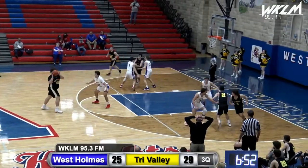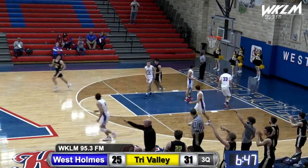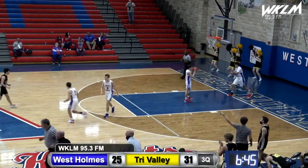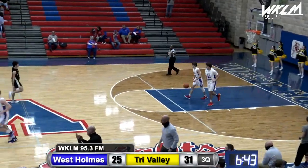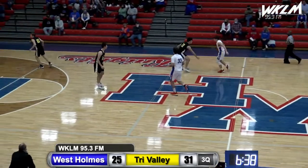Here's King with it out top for the Scotties. Pass inside, grabbed by Jake Frew, who missed. No, he beats it in. And Jake Frew got that to go. He has 12 points. 31-25 Scotties. Here is Blake Morrison across the half-court line.